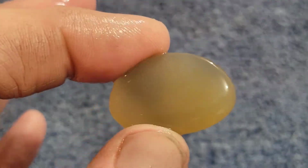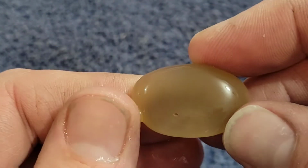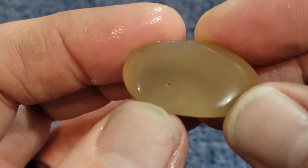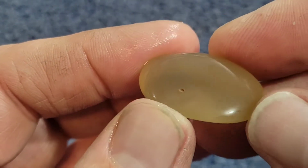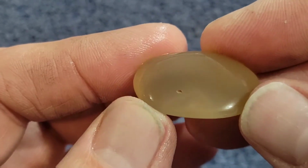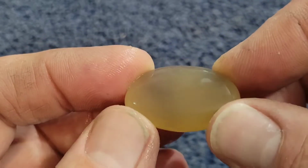One more Mozambique. This is a Mozambique, but it's basically just pretty well transparent agate. It's got that spot. That was a spot you could feel for a long time. And now you can't feel it. It's just a little different color right there where that spot was. I thought I saw some light bands in there. Maybe we'll have to get the flashlight on that one. But it's pretty plain, but it's all smoothed out. Ready to go to medium.